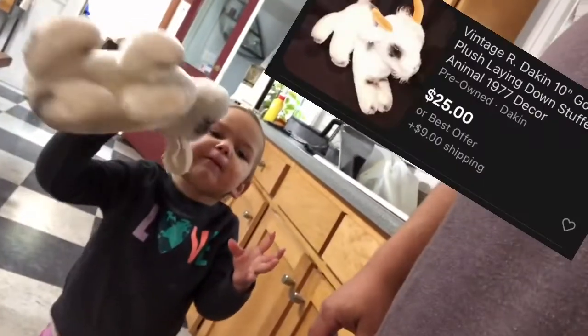Evelyn has a baby goat. Say hi, I have a baby goat. Hi, baby goat. That's for sale, but she has claimed it. It's from 1977. I picked it up yesterday at a sale, or at a thrift store. It's Dakin 1978, and it was 50 cents.